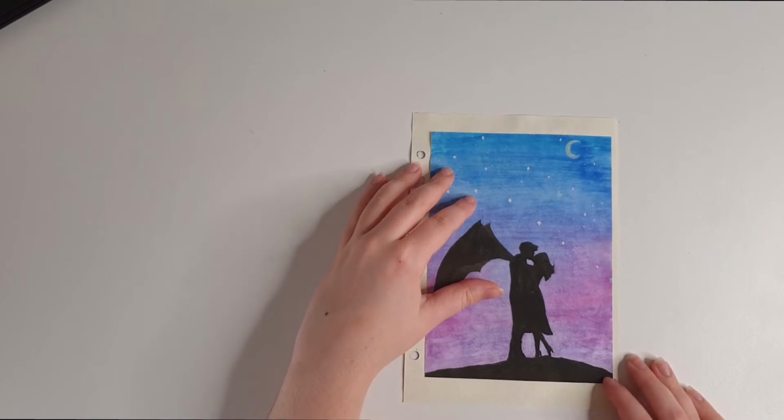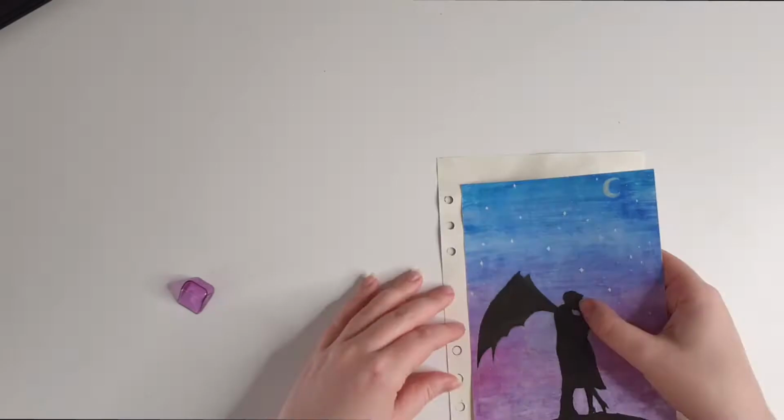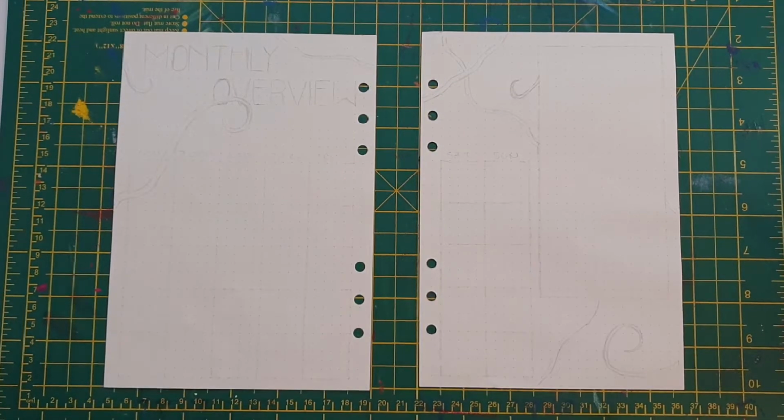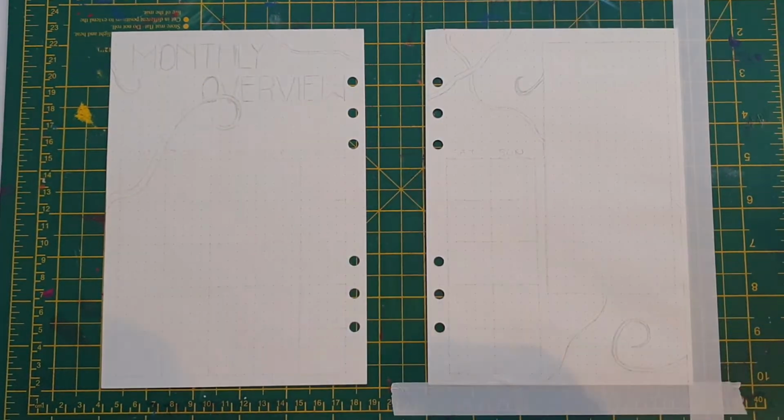So I scanned the piece, printed it off using Boots photo printer, and stuck it in, as you guys can see, and that front cover comes back later. Now I'm doing my monthly overview.